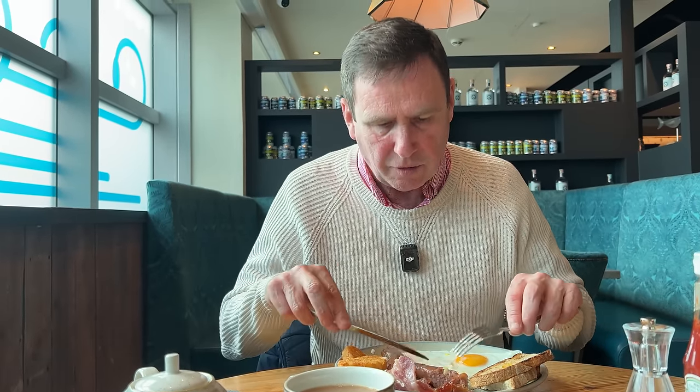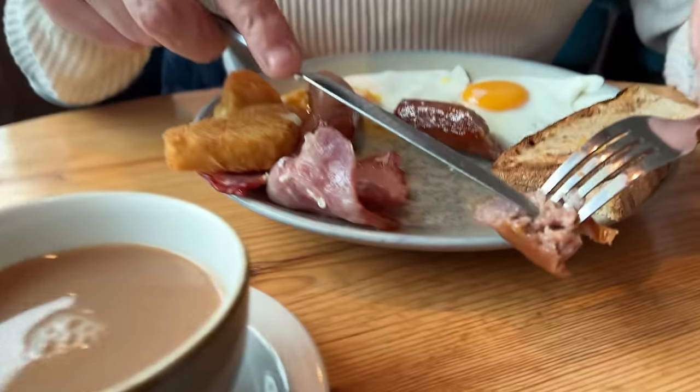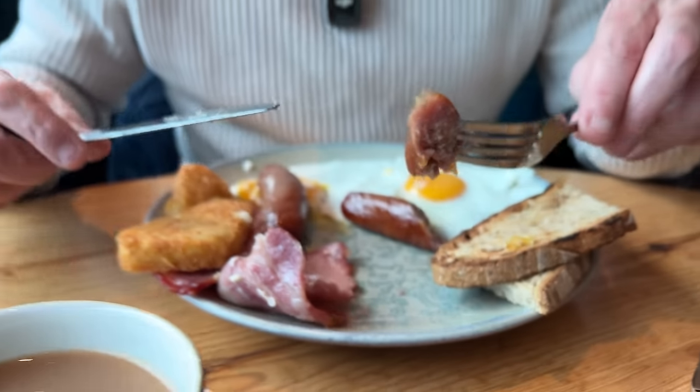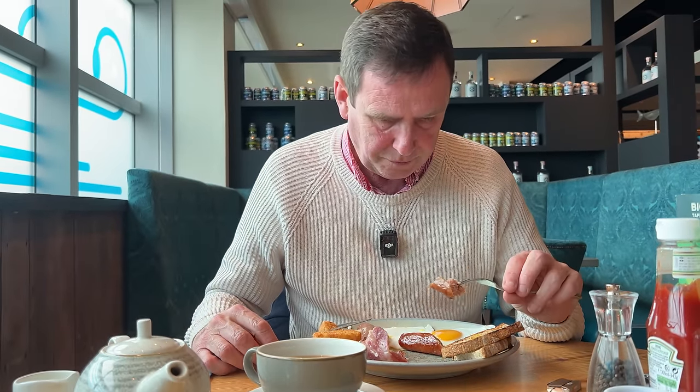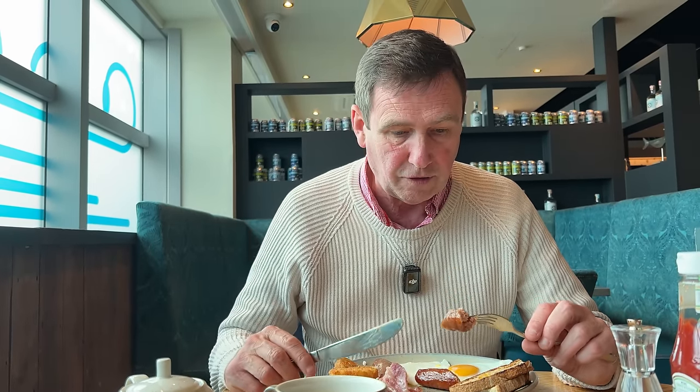They're okay. They're not the best sausages I've ever had. So yeah, take another closer look then. There's very little flavour in there. I think they're just catering sausages. And do you know what? I think a good sausage makes the breakfast. That's a little bit disappointing because the staff are going around with logos on their back saying how good the sausages are.